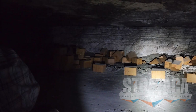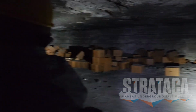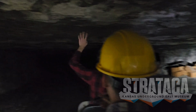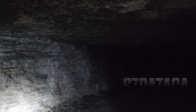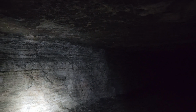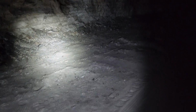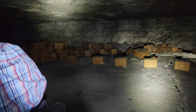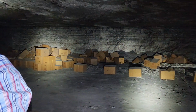They are called stress attractors because they're bigger, therefore they attract more stress of the overburden, for all that 600 feet is stuck above us. With that added stress being applied to these extra big pillars, there's extra stress being applied to the floor, causing a floor heave like we're sitting on right now. Salt is plastic and elastic, so it's got a big give to it. We've been giving tours out here for 15 years. The floor has not moved on us at all, and that crack has always been there.